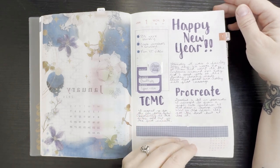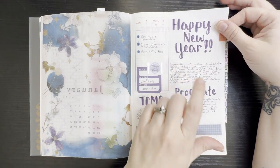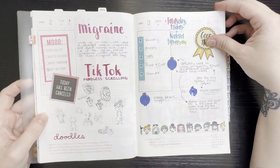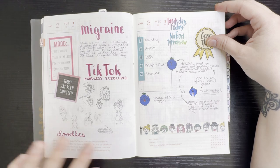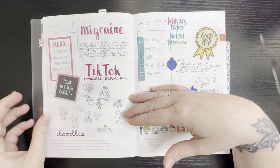But yeah, my cursive is awful. But that's pretty much all my journaling. I've wanted it to be cursive. So that's how it is. January 2nd, I just started doodling because I got the iPad mini for Christmas. And so I had also got Procreate, so I was messing around with that.